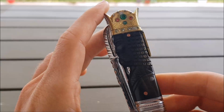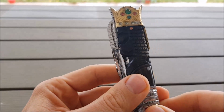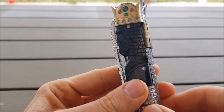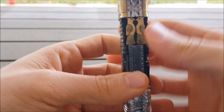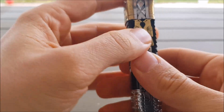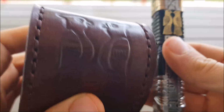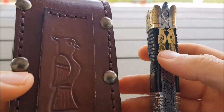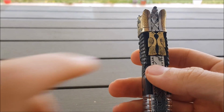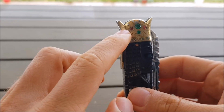So we'll get to why there's a face here and what this face is representing. And let's show you the knife first. So this is the back of the knife. As I told you, you will see the reason why there are the birds on the back. All right, let's see. There you go. This is the bird that is here on the back side. These are made of brass. And also this is made of brass.